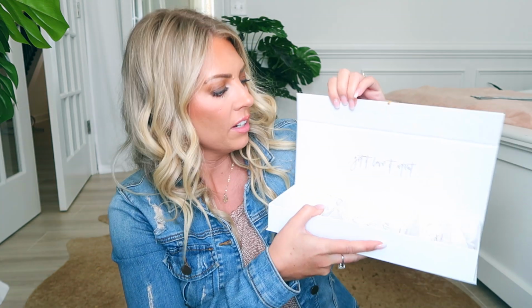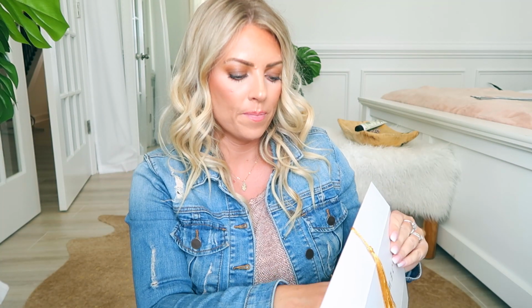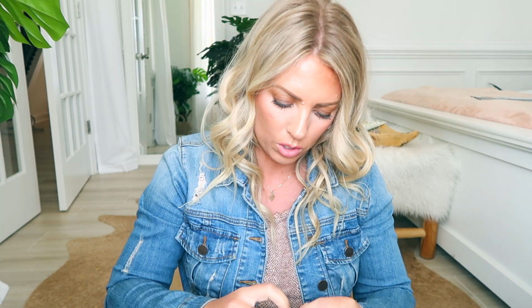Then it says inside, get it, love it, repeat, which is really, really cute. I love the packaging. It just has more of a luxurious vibe compared to the other ones. The little baggies were still really cute, but because it has this little box with the tassel, it looks more luxury. So the very first thing, they come in these little bags. The bags say Jewlybox, get it, love it, repeat in gold. Those are really cute to keep your jewelry inside.